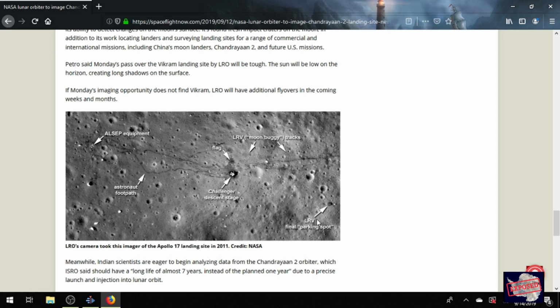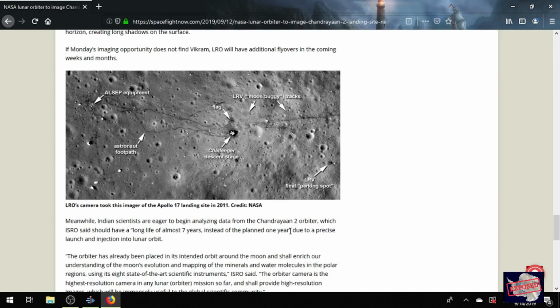Meanwhile, Indian scientists are eager to begin analyzing data from the Chandrayaan-2 orbiter, which, as I said, should have a long life of almost 7 years, instead of the planned 1 year, due to a precise launch and injection to lunar orbit. So they always have these predictions, like, this is how they get you. They give you, oh, well, the lifespan is only going to be for about a year. Then after about 5 or 6 months, oh, well, due to the circumstances of its projection and its injection and its orbit and the conditions and the gauges, we predict it could actually go on for another 7 years, another 12 years at least.